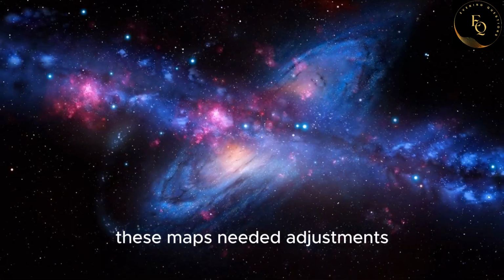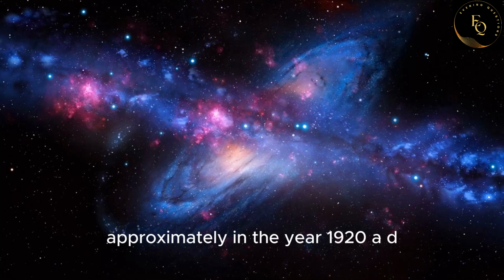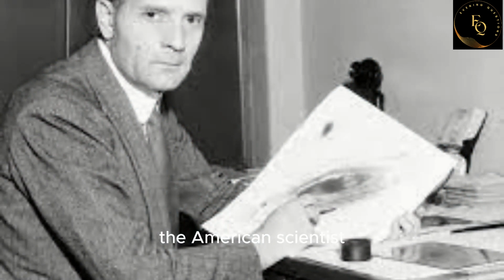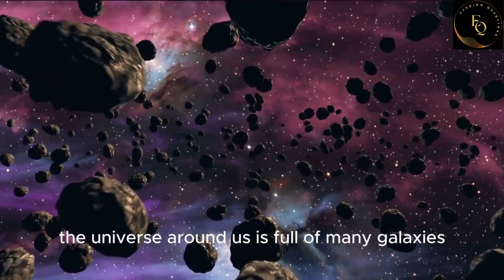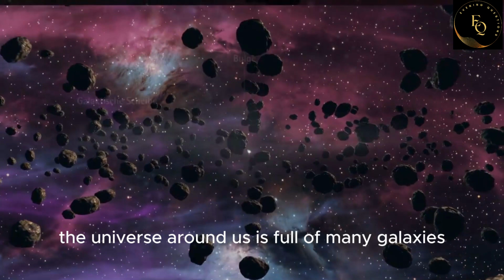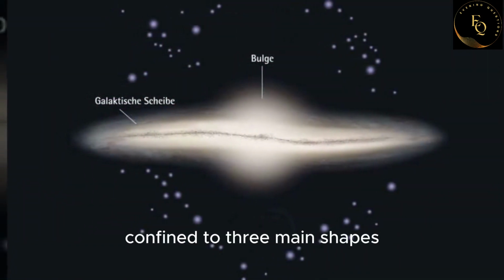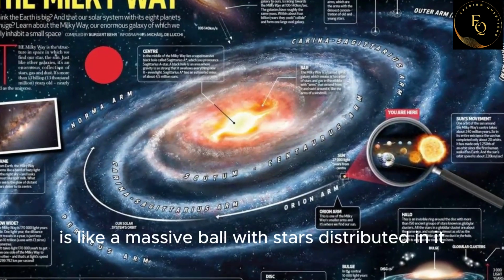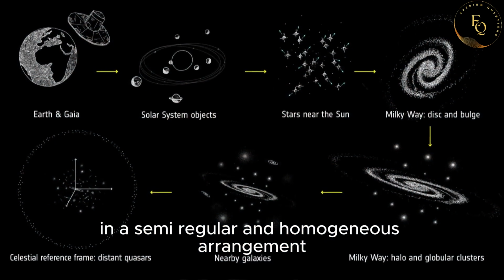These maps needed adjustments, and around the same period, approximately in the year 1920 AD, one of the most renowned astronomers ever, the American scientist Edwin Hubble, began studying space using his telescope. He provided crucial results, indicating that the universe around us is full of many galaxies. However, these galaxies are, for some reason, confined to three main shapes. The first shape is spherical or elliptical, where the galaxy is like a massive ball with stars distributed in it in a semi-regular and homogeneous arrangement.